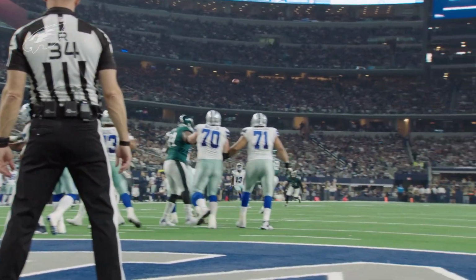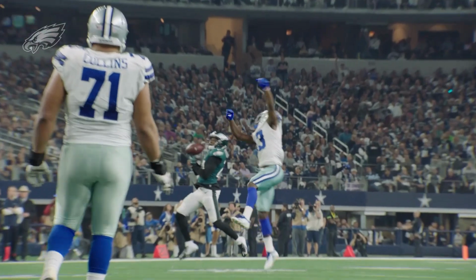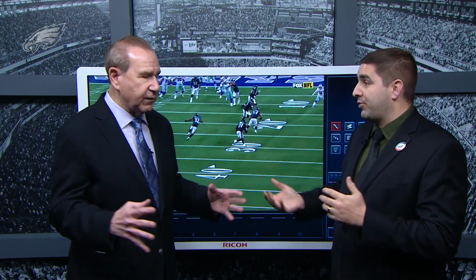Yeah, a lot of people have asked, where are the turnovers with this Eagles defense? And Jim Schwartz has said, you've got to just make the plays when they come to you, and that's Corey Graham making the play when it comes to him. Exactly what happened right there. Yeah, absolutely. So big play here, and it leads to this touchdown catch by Alshon Jeffery.